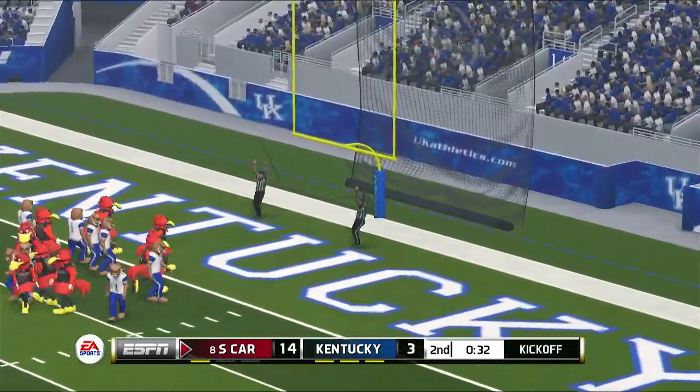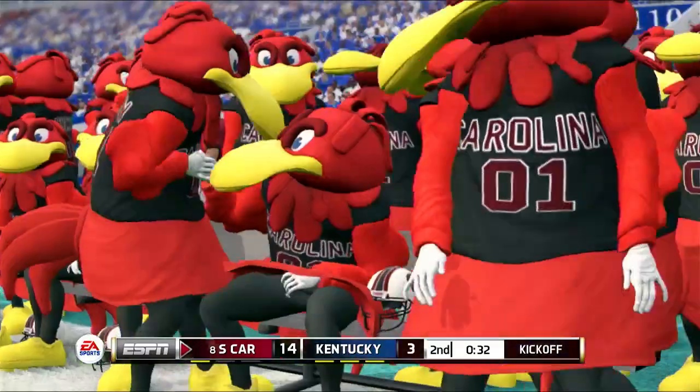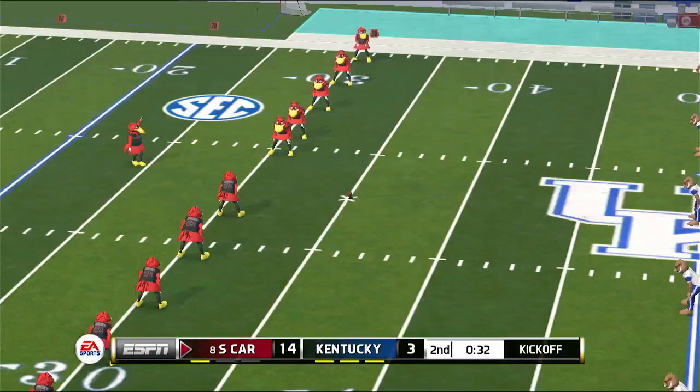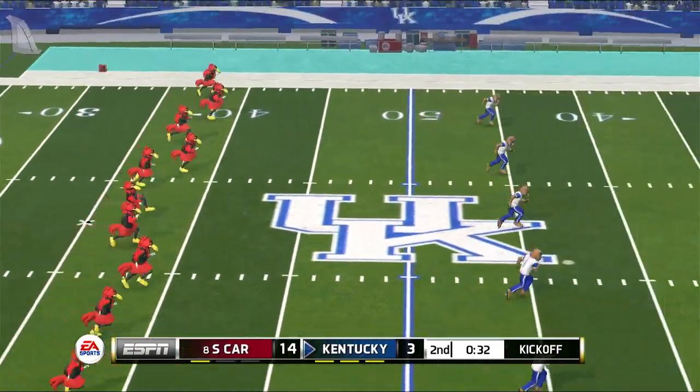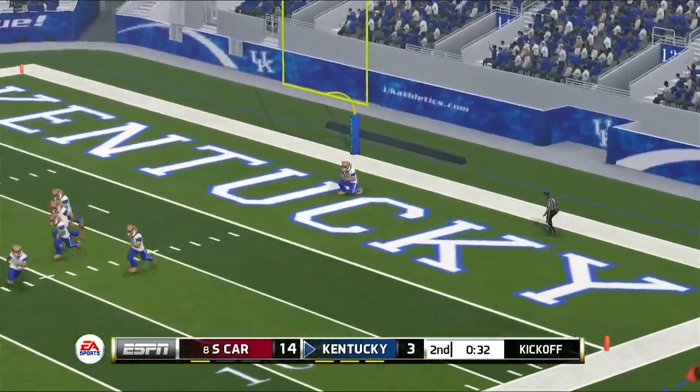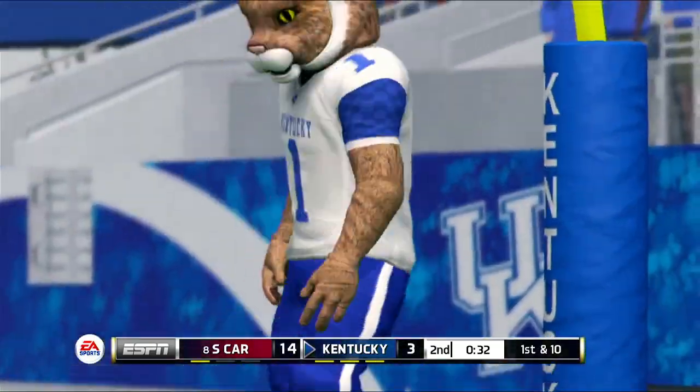And he tacks on the extra point. A 9-play, 74-yard drive, and the result, 7 points. Brad, I thought that was a textbook drive. I thought they did a really good job of showing balance, mixing the play calling with the run and the pass, just an overall well-executed touchdown drive. The score now, 14-3.